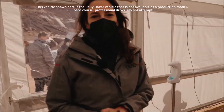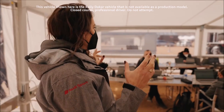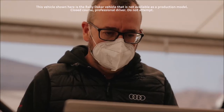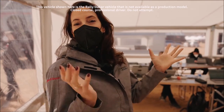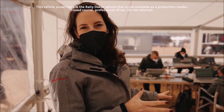This is the working area. This is what we set up for all of the engineers and management team. This is basically the hub where all the analysis is done, where we have our meetings, where we have our briefings. And this is kind of like the moving offices, or the moving office trucks that you might see on a racetrack. This is what we have here, Dakar style.